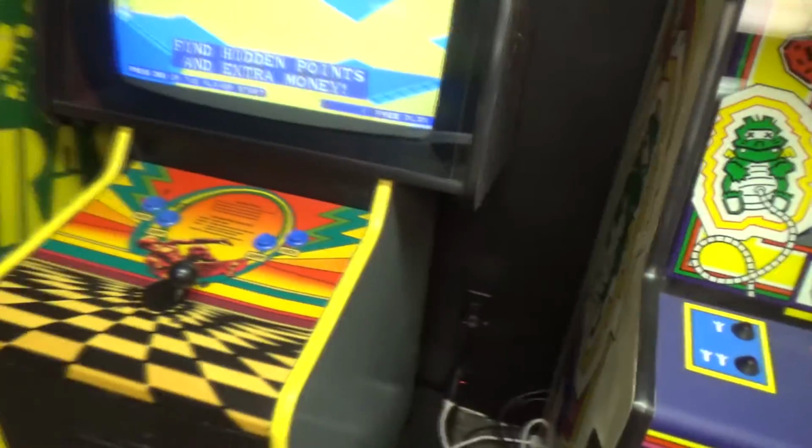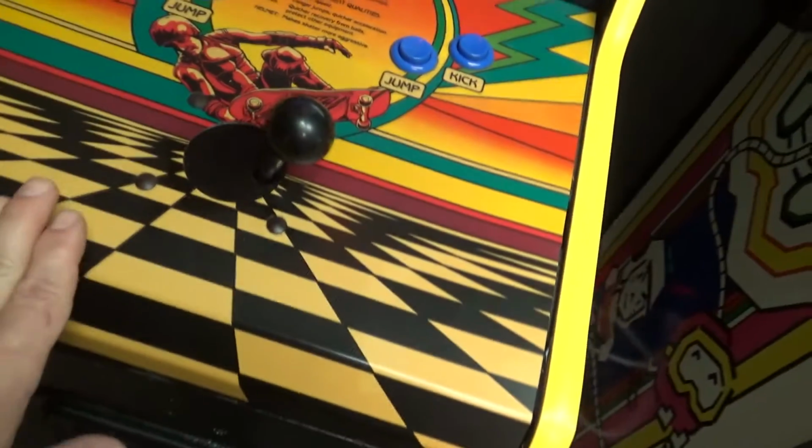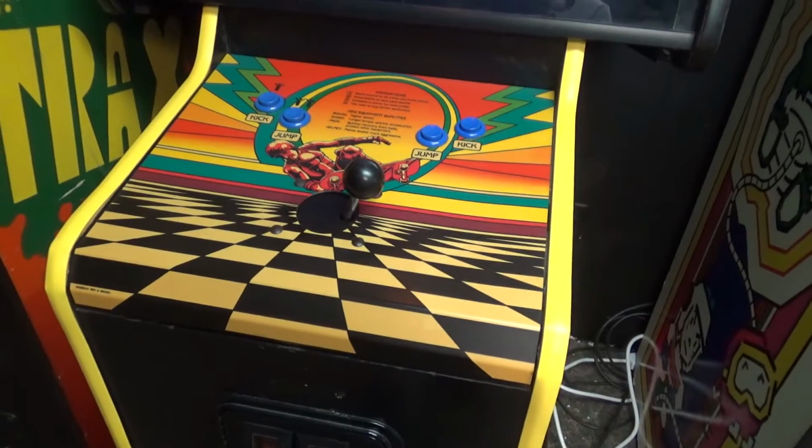This machine here actually looks pretty decent overall. It's got a pretty decent control panel overlay, but it's got some yellowing on it.